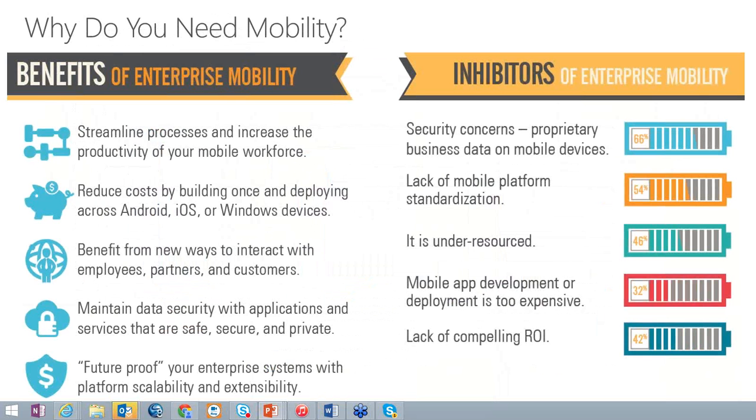But now let's look at some of the inhibitors of enterprise mobility. And I want to draw your attention here to what we can actually see, and even those of you that have Windows mobile devices can feel on a daily basis: there are apps that do not work the same for you and your colleague on an iPhone. So when we talk about lack of mobile platform standardization, we see that in enterprises, this is one of the key questions that has to be understood and answered before the decision of, do we need this now? Do we want to do this now? is answered.